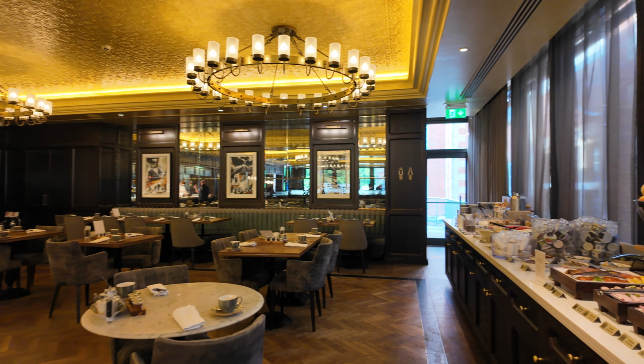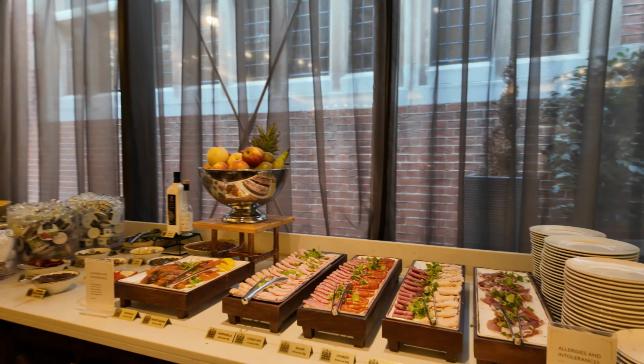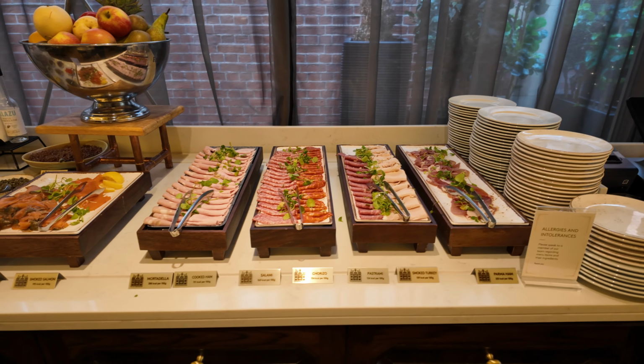So just move into a slightly more healthy section now. You've got all of the cooked meats, and there's also some fresh fruit and yogurts as well.